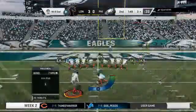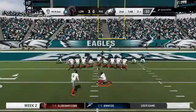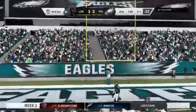Well, I think they threw it with the idea that if they didn't get it, they would go for it on 4th and goal. So they've got another play in their pocket. They're going to have to call it right now.